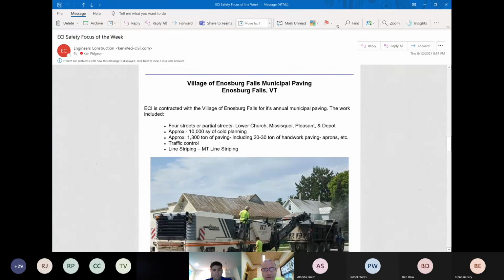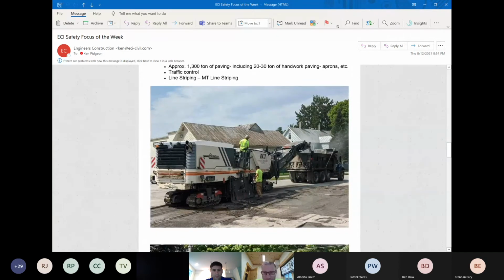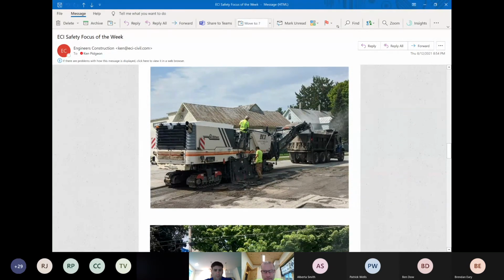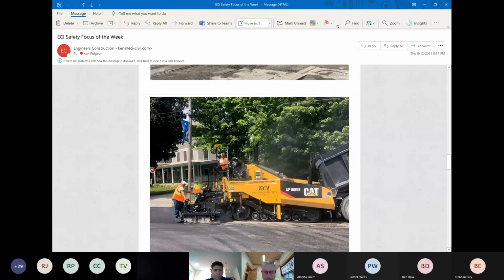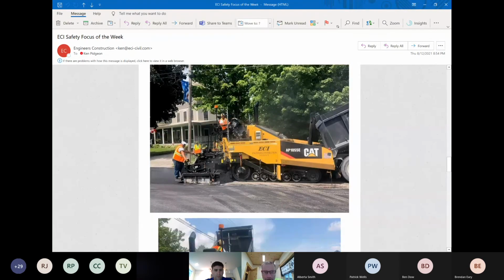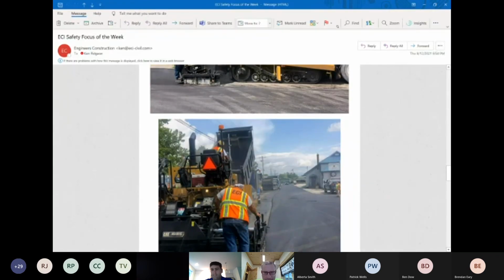So here we are with the big milling machine down a section of one of the wider streets. I don't know if it's Depot Street, it could be. And then laying down some mix. On these hot days, these guys are really taking it hard in the heat from above and below.